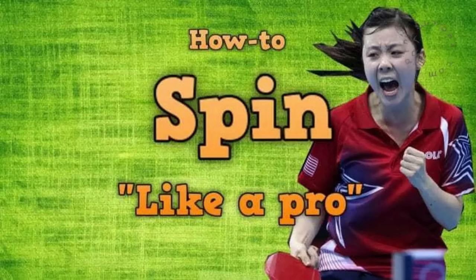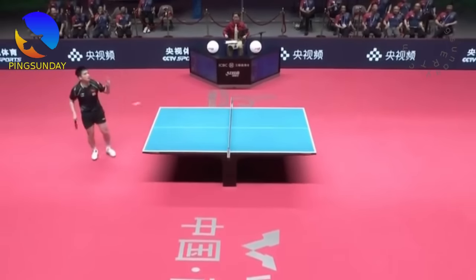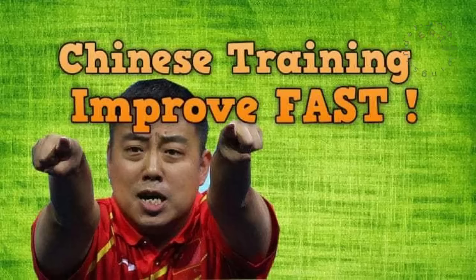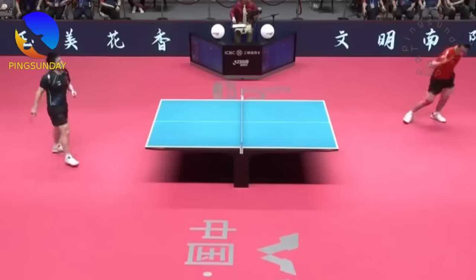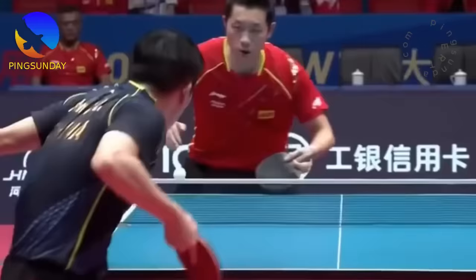watch the video, How to Spin Like a Pro, to understand more. Recently, I have explained the best 5 tips to progress fast by Chinese coaching in table tennis. The spin and the contact points are closely related. If you hit the wrong position, you won't get the maximum amount of spin. So if you learn how to spin the ball in table tennis, you should also learn how to hit at the right position on the ball.